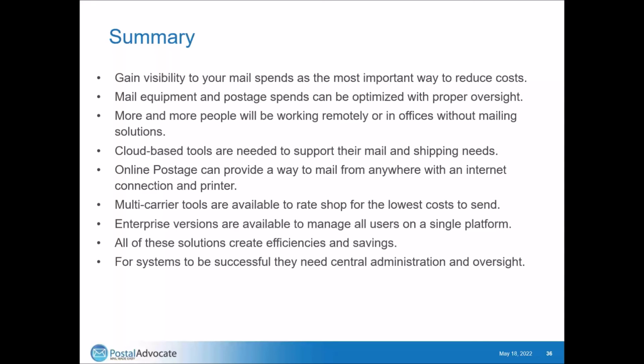More and more people are going to be working from home or in offices without mailing solutions, and they're going to continue to make these overnight decisions where they're going to be sending things overnight versus sending it through the postal system. And we know that the mailing vendors and the shipping vendors are going to be increasing costs continually at the highest levels that we've seen in history.